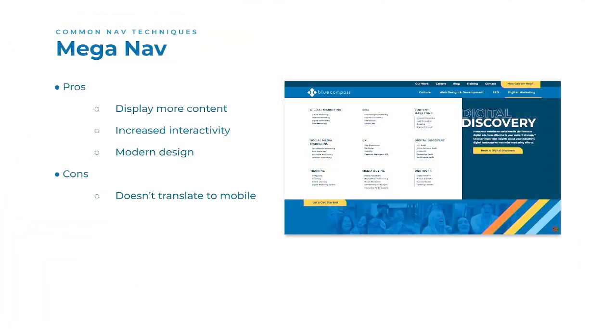Now, cons. It does not translate to mobile. A mega nav experience is not going to translate one-to-one to mobile. You're going to have a different mobile experience, whereas with drop-downs, that's a little bit more consistent with what you see on a mobile device.